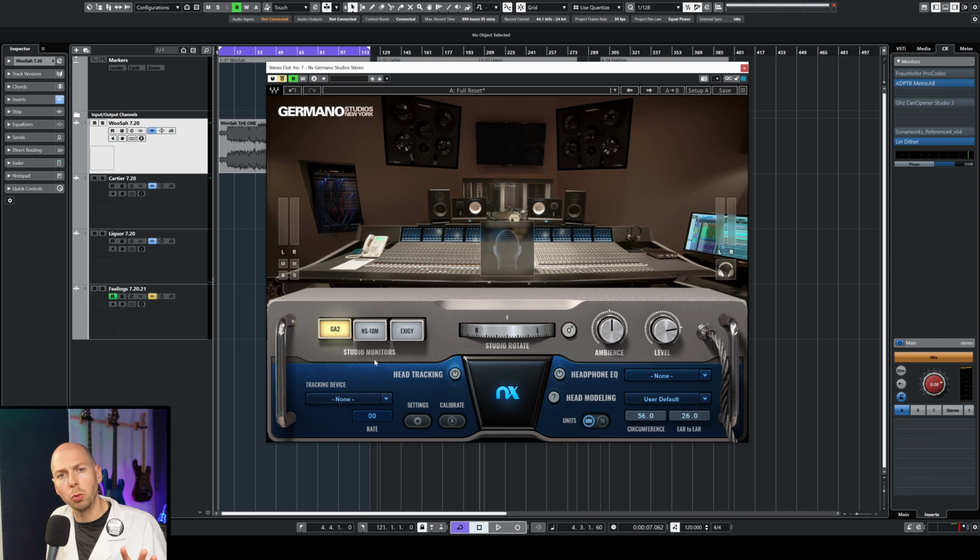I do want to mention really quickly what the studio monitors are. The GA2 are actually the Germano Acoustics APS Eon speakers. The NS10M are just like what you think. Those are going to be a pair of Yamaha NS10s. You can see them right here in the plugin. And then the Exegy speakers are these huge mains that they have at the top of this plugin. And those are a 4-way system that has dual 18-inch subwoofers. And when you have headphones on and you use these, you can definitely feel the bass pounding out of them.